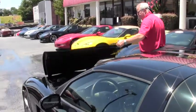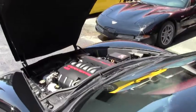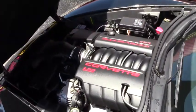Getting into the engine compartment, you've got your LS3, 435 horsepower.